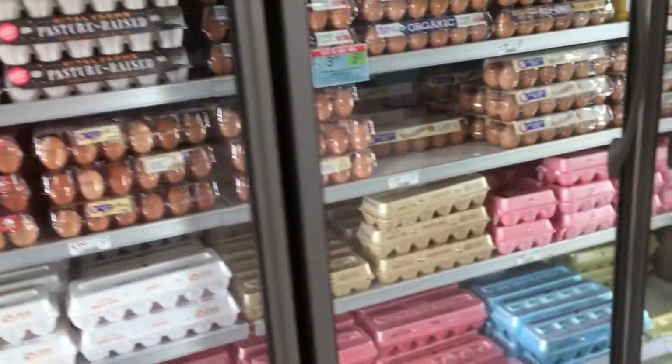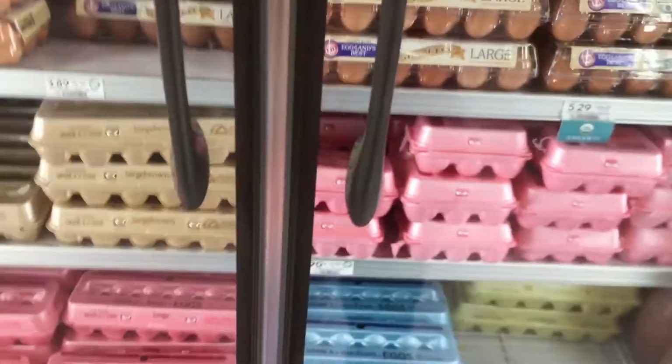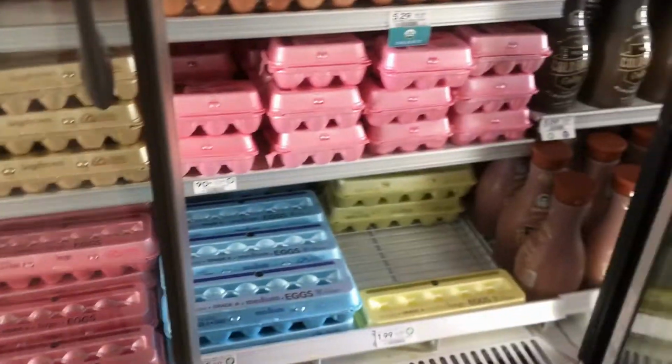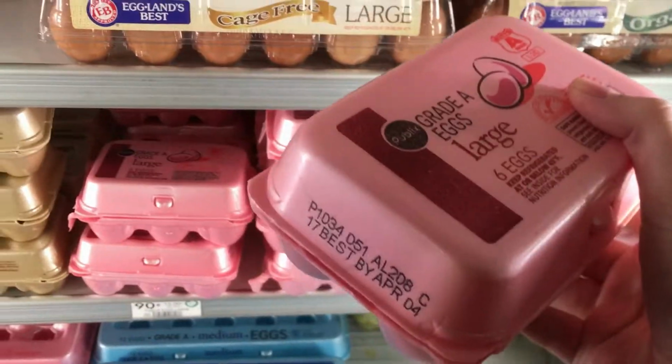Okay, so I found the eggs, but there's like tons of them. We only need a little bit. Nobody in our family really eats eggs, so that's why I have to buy them, because there's none in the fridge at home. I think maybe a 6-pack will cover it. I'm not sure.